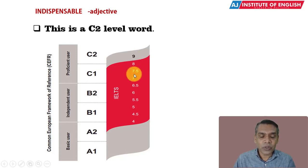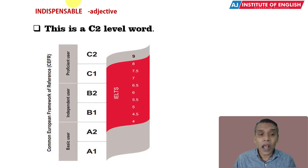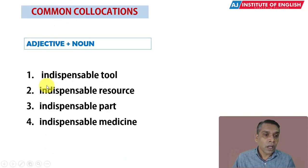So if your target is to achieve above band 7 level, then you must try to use these kind of words in your writing as well as speaking. So learning how to use the adjective indispensable is very important for your writing as well as speaking. Now look at some common collocations with this adjective. First look at adjective plus noun.